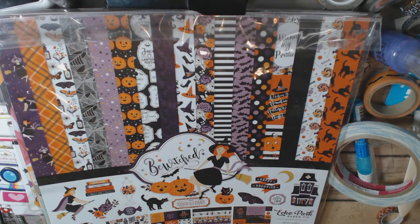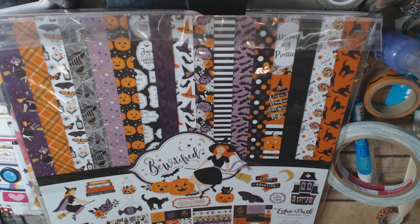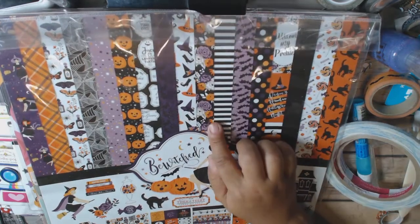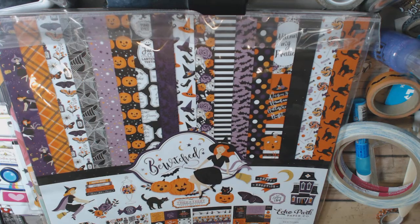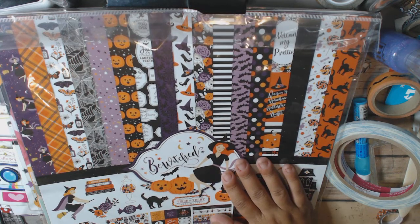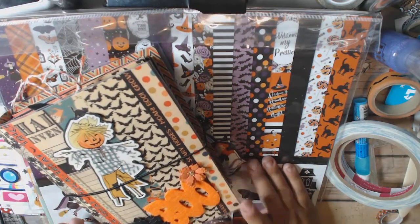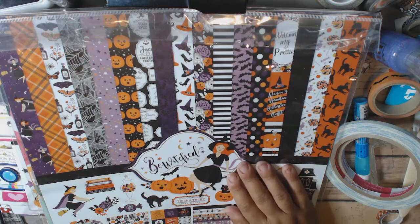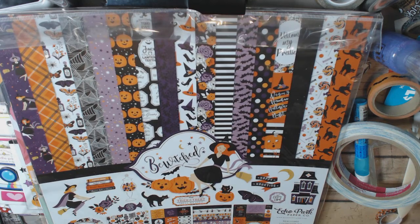This one's called Bewitched. I'm just going to save it for next year. I'm going to use this for my October daily next year, most likely. I love this collection. It has these Halloween roses and these cute pumpkins. The witch is super cute. I absolutely cannot tell you how much I love this collection, so I had to have it. And I really do love the collection that I'm using. It's just a very different color palette. And I'm happy that I did find this one in my stash, and I'm using that one up because it's older. But I had to have this. It's super cute. It's Echo Park. I love it. So I did get that.